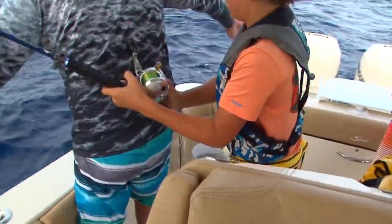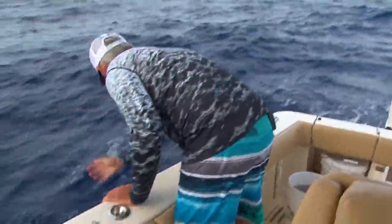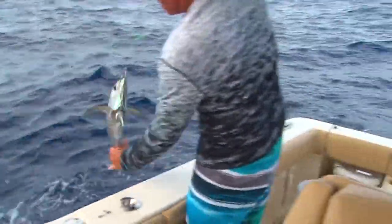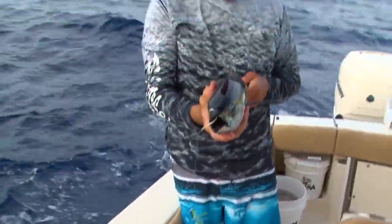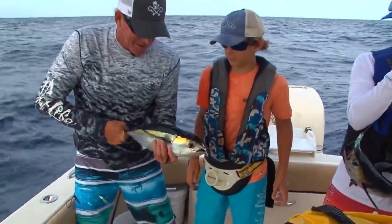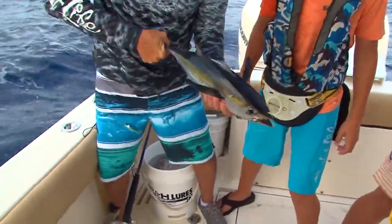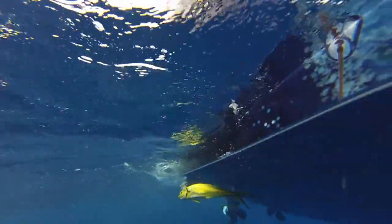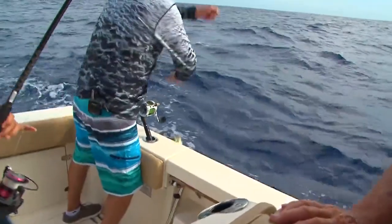There's one. Walk backwards. Reel a little more. Nice. Woo! Blackfin in the Keys right there. Watch how their fins just disappear on the side, and they've got these huge pec fins, so they can just turn on a dime. Talk about a speedy, all-muscle fish. Bring him on in. Let's get him in the boat, man. Back up for me. Nice job.